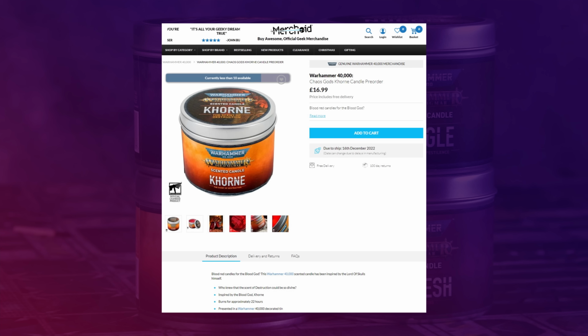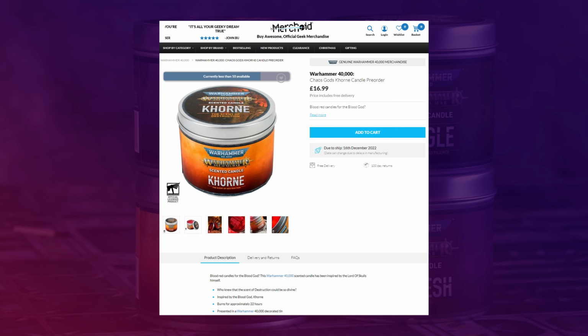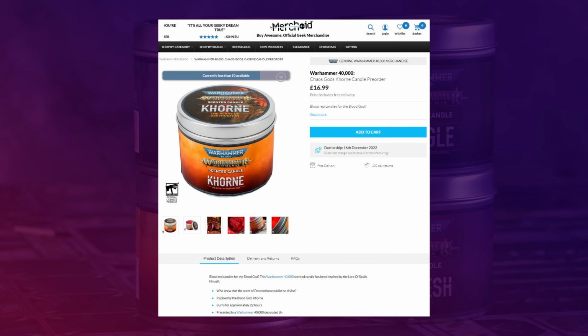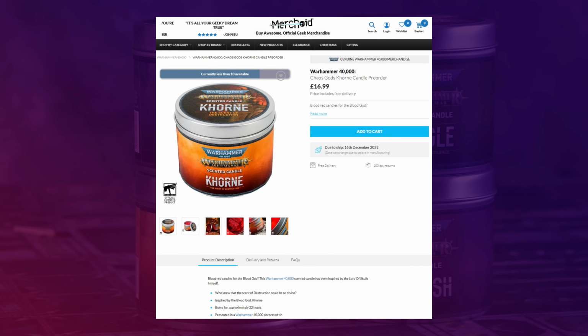Anyway, all 4 are sold by Merchoid, with a pretty high price band for just a scented candle, but I guess they're meant to be joke presents for the nerd in your life rather than a regular purchase, and they do a discount if you buy all 4 of them, something that might only be useful to me.